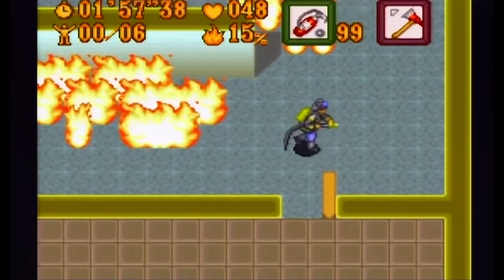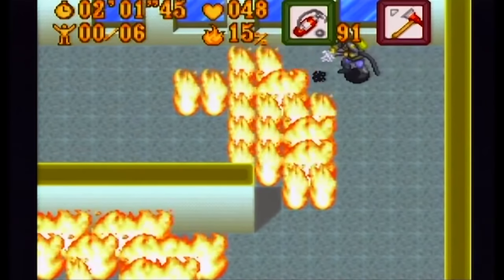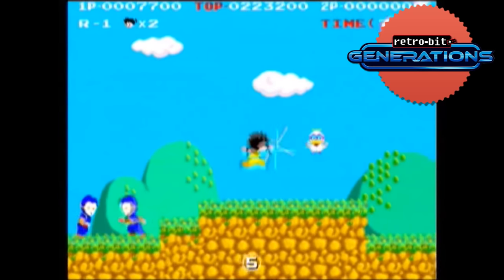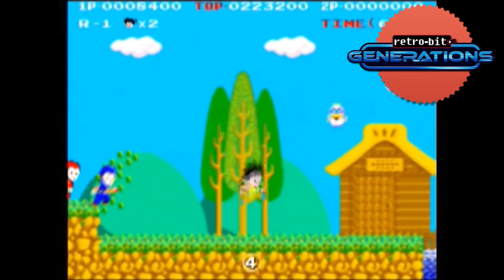It's a little disappointing that popular titles like Bad Dudes and Heavy Barrel were left out of the package, but it's hard to complain when Kid Niki Radical Ninja is in the mix. The Retro Bit Generations has the clear edge when it comes to Data East, IREM, and Jaleco games.